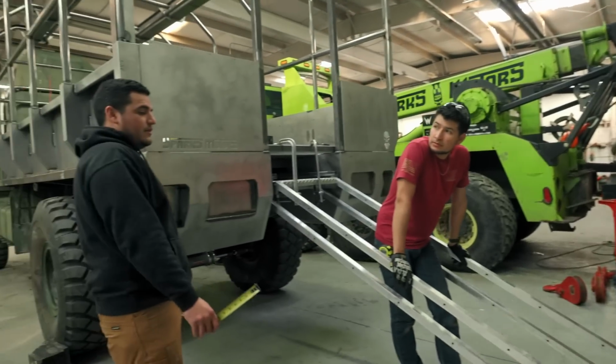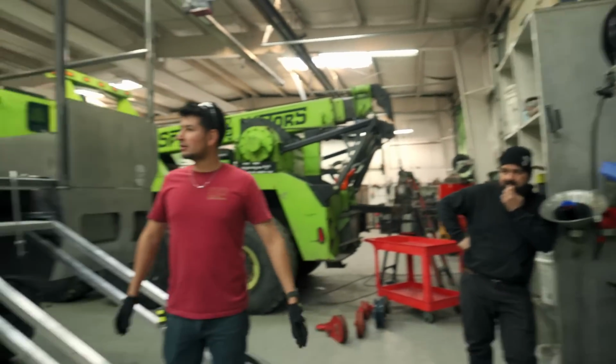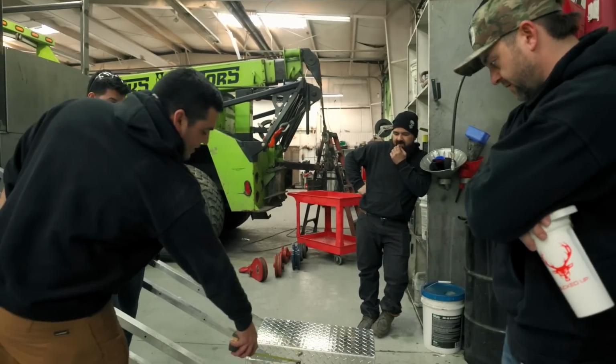We can actually spray it with bed liner. Alright. Would you spray the whole thing in bed liner? Just the top part. The top and the front face.